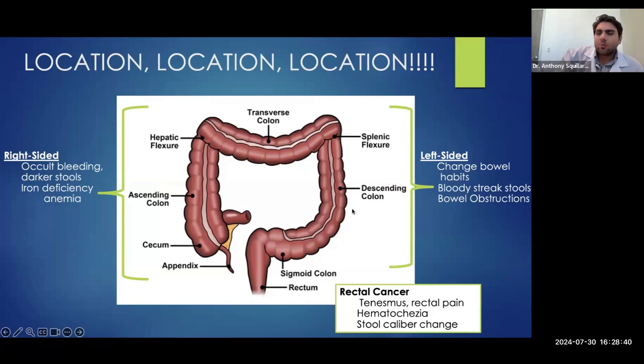These stools will be a little bit more bloody. You'll also tend to get bowel obstructions over here. Now that's an emergency, and people uncommonly come in like that, but that is something that happens on this side.